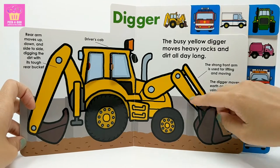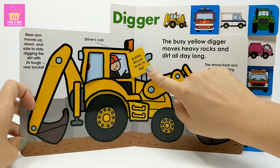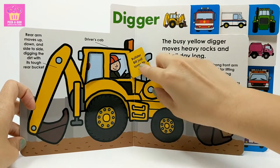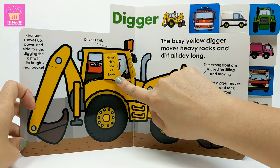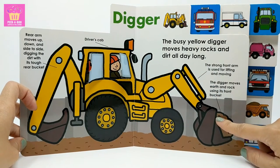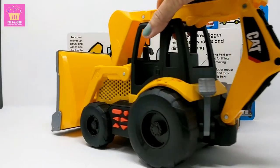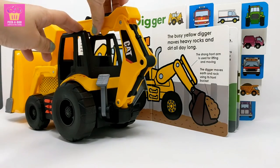And let's take a look. Who's the driver? Yes, that's Builder Bill. He just loves to dig. Hi, Bill. And what's in the back? That's Bill's box of tools. Oh, how awesome. I love this digger. Power. We have a real digger here today!